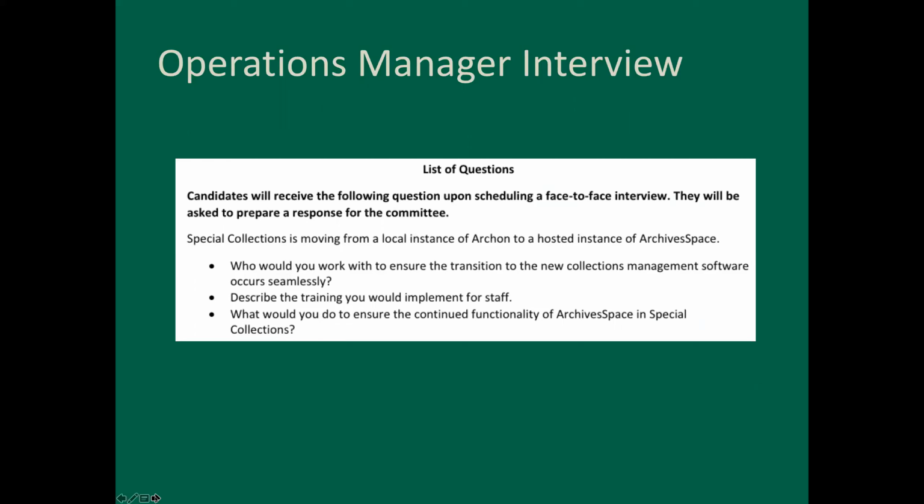So now Amanda will describe Special Collections' successful transition from Archon to ArchivesSpace. Thank you. Amanda?